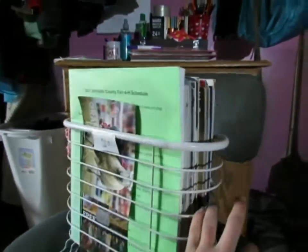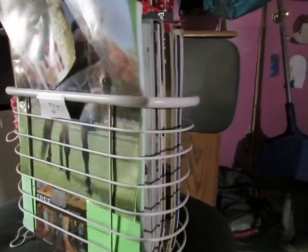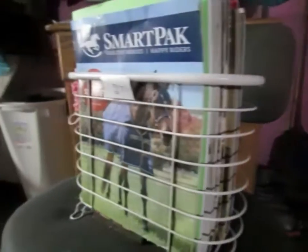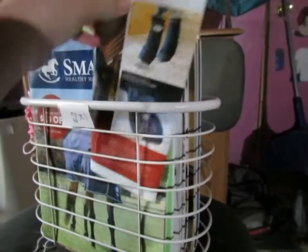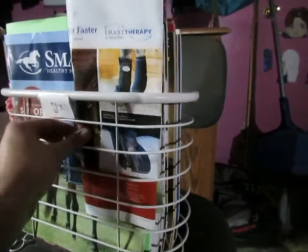And here, these are all horse magazines, other than the 4-H manual thing. I don't know what it's called, but it's the 4-H schedule, the horse schedule for 4-H. And I'm just going to be sticking all of my magazines that I got, and I'm going to be sticking this bag on top of there because I don't have any buckets.